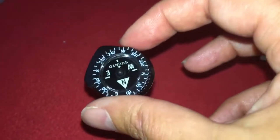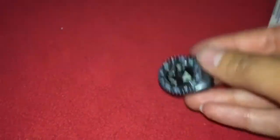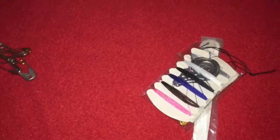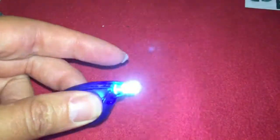Cotton swabs. Band-Aids. This is a Sanudo mini compass, and shout out to Sanudo because they gifted this little compass to me. And a hydrocortisone cream. This is sewing stuff for repairs, and some safety pins. Emergency light.